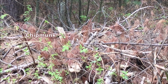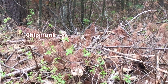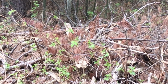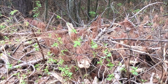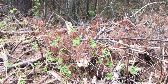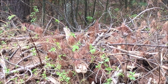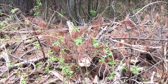Can you see the chipmunk? Chipmunks are mammals. And I can hear a red squirrel in the background. So that little chipmunk lives in this brush pile. That's its home. I wonder if it's a girl chipmunk or a boy chipmunk. I don't think you can tell with chipmunks just by looking at them. And I wonder if it is a girl chipmunk, if she's a mama chipmunk, if she's got baby chipmunks somewhere in that brush pile.